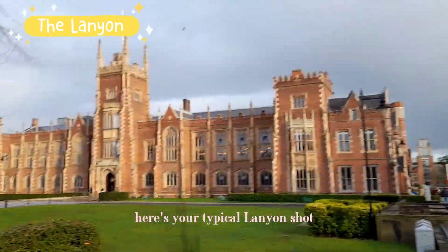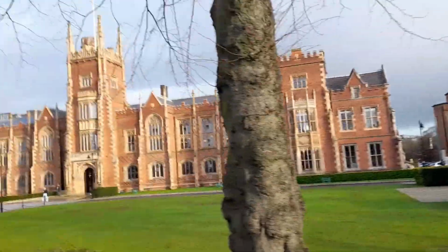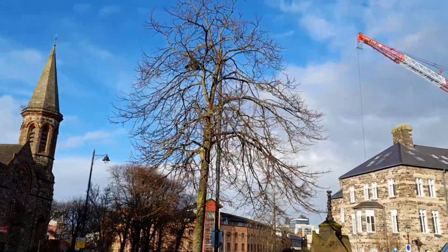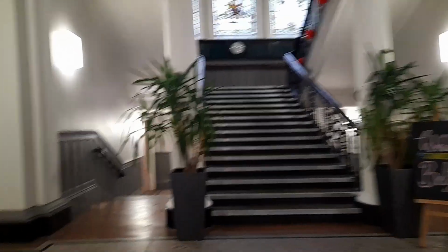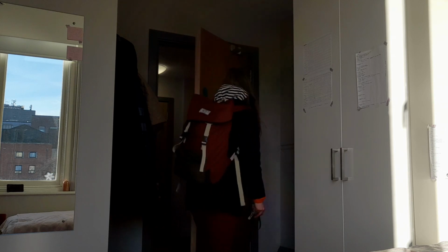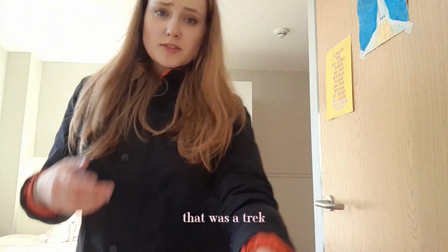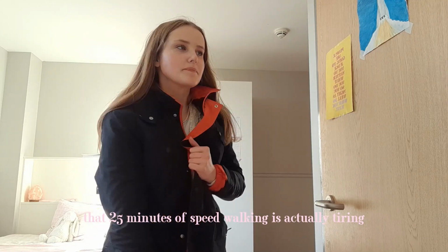Here's your typical Lanyon shot. She's beauty, she's grace. There's the Whitla hall, that's right here. We're going further on. Sometimes I forget that 25 minutes of speed walking is actually tiring. So.